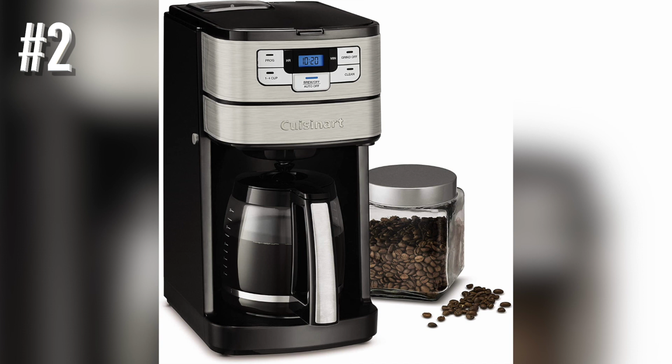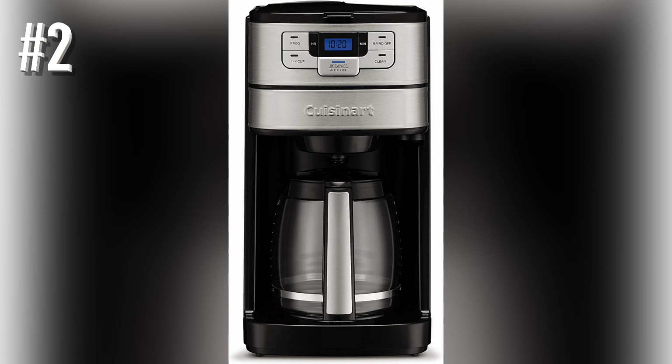This coffee maker is easy to use and pretty customizable, with clearly labeled buttons and controls for simple brewing, auto-off and brew pause features, a 1 to 4 cup setting, and 24-hour programmability, so you can wake up to a full pot of hot coffee every morning.